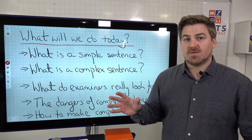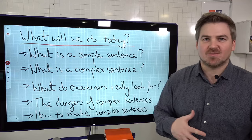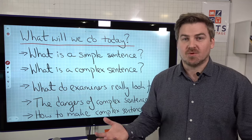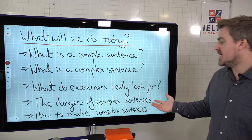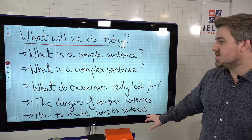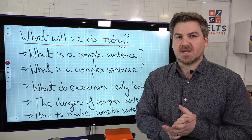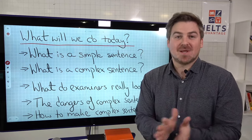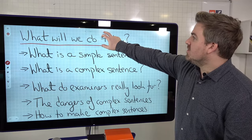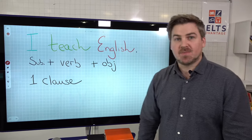Much like many other things in the IELTS test, such as idioms or phrasal verbs or structures, they can help you or they can harm you. If you're using them incorrectly, they can actually lower your score. So we'll look a lot at that. And then we'll also look at how to make complex sentences. So a very, very simple way of thinking about how to make complex sentences, because complex sentences are not actually complex.